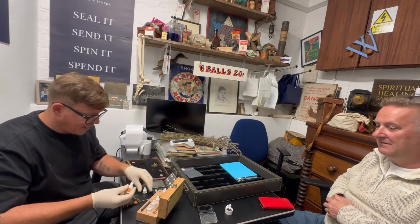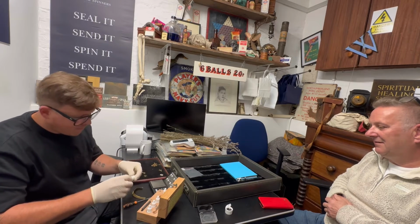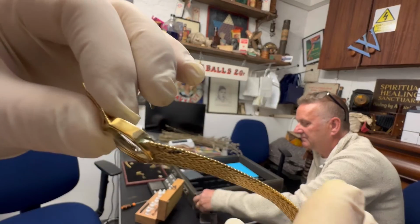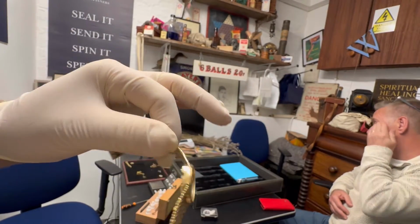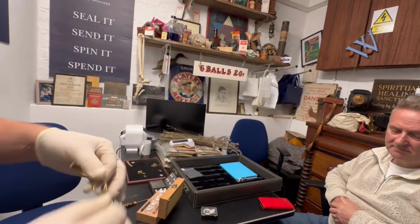There you go, and nice and green. So as we suspected, we've acid tested it, as you can see there, and it's gone green, so we know that's not gold, which is a shame, because it probably would have been £300 and something if that was gold. But you win some, you lose some.